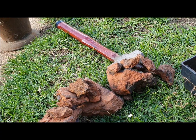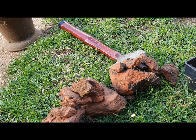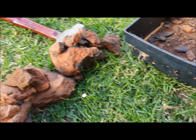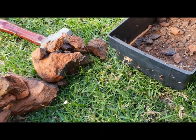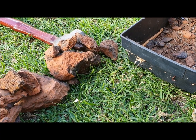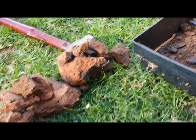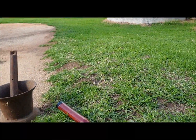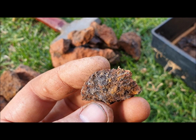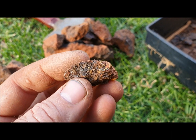And there was a tiny bit of gold showing here and there, but there wasn't enough to get excited about. So I pretty much just chucked it in this bucket thing here, and it's sat in my shed for about 4 years now. So now I can't go gold hunting at the moment. I thought it's time to crush this thing up and see how it went. There's a few bits here I can show you with the gold showing. So there's a tiny little bit of gold showing there.